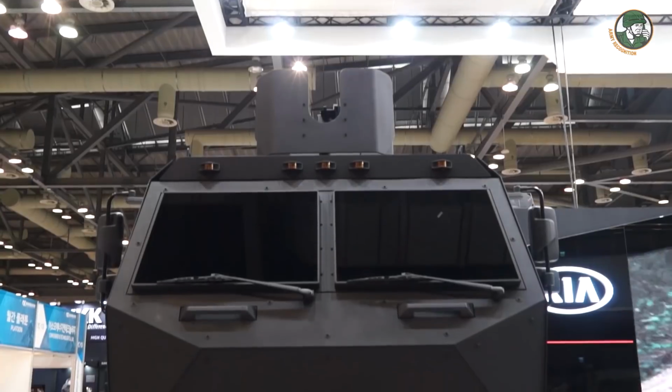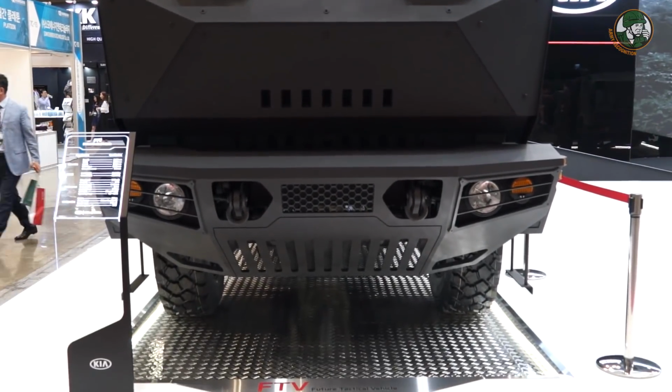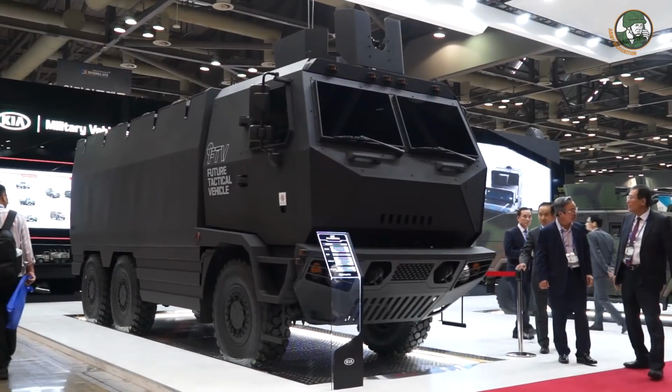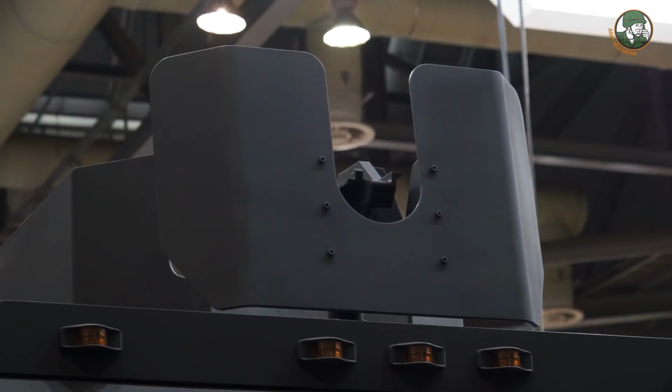We call this vehicle the futuristic 6x6 medium tactical vehicle troop carrier, which you are looking at. This is a concept car with a non-armored version, but the cabin can be chosen as armored or non-armored. We are still developing for the customer's needs, and you can equip weapons such as a turret.